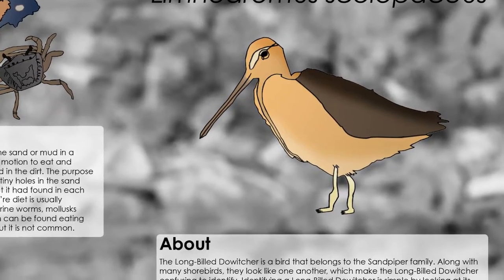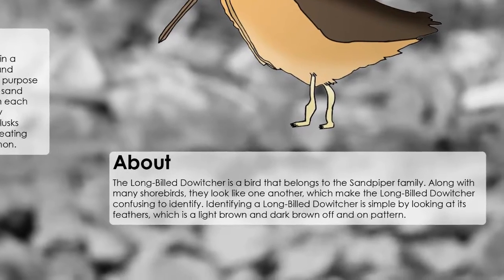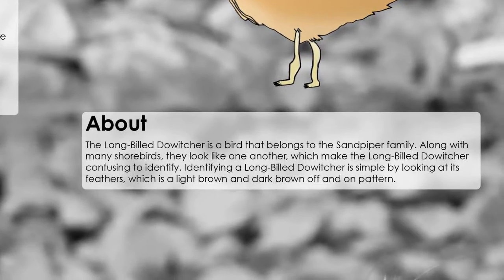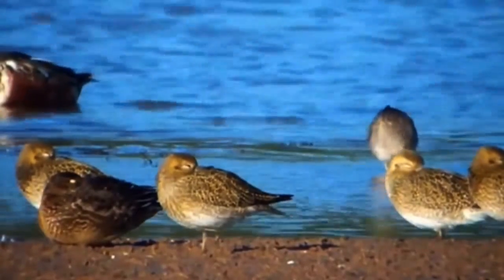The long-billed dowitcher is a bird that belongs to the sandpiper family. Along with many shorebirds, they look like one another, which makes the long-billed dowitcher confusing to identify. In the 1950s, there was the discovery of the long-billed dowitcher.